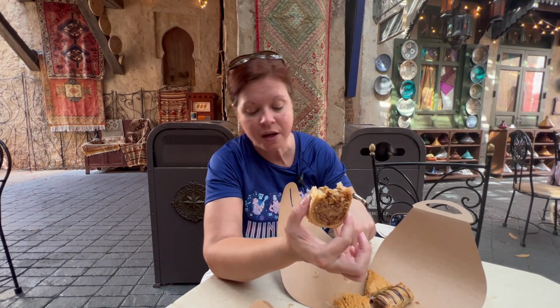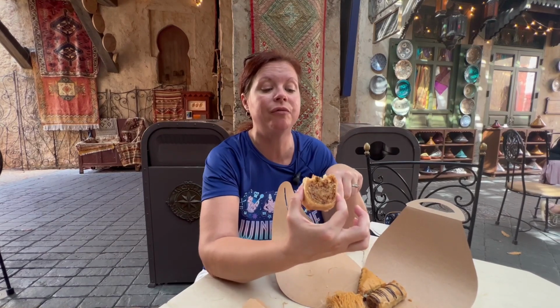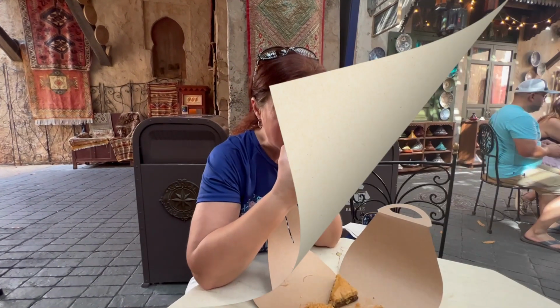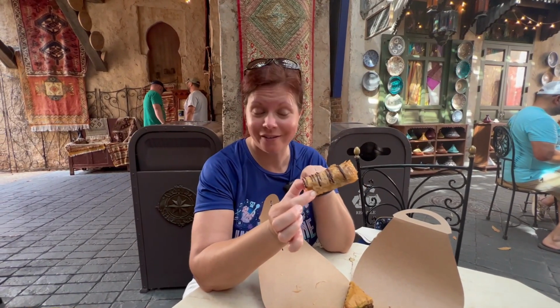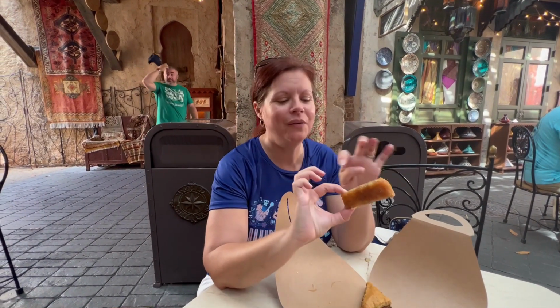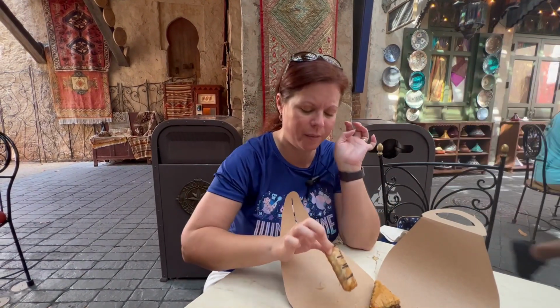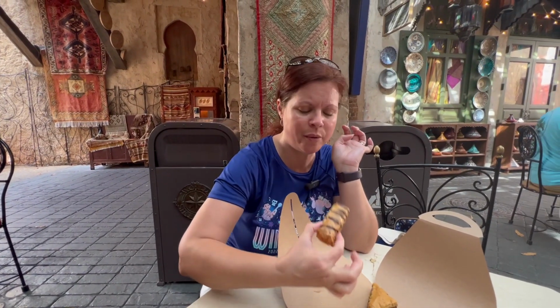This one's almond. This one I think might be walnuts as well. This one is also walnuts from what I can taste. So this one's called a floyeris, if I read that correctly. Again, phyllo dough, honey. This one's got a little bit of chocolate drizzle, so I'll be interested to see how it tastes in the middle. I don't know if there's any chocolate in the middle.